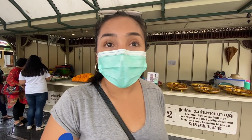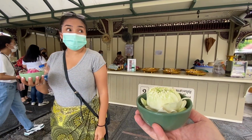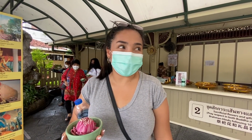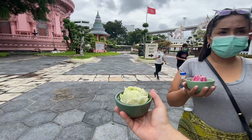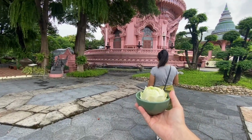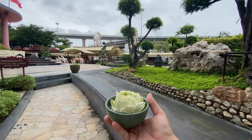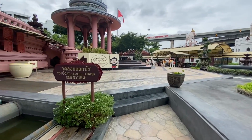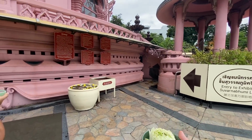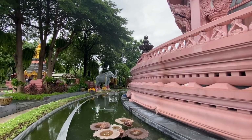This flower, you're gonna put it in the water behind. Oh, I'm spilling water. And what happens when we put this in the water? I don't know. Is it bad luck if I spill some of this water out? No. That's not bad luck? So this is a lotus flower. Well, that's like a lotus right there, that statue. Okay. You take it out of the bowl?